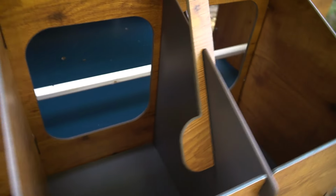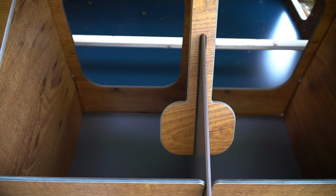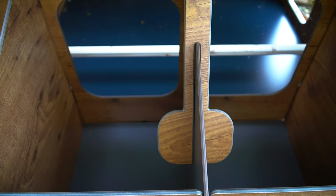Now I'm gonna make it a little bit more comfortable, because as you can see, it's just an empty coop. I'm gonna put in some straw, some bedding. But yeah, in my case, all the bedding is straw, because I have a very big quantity of straw.